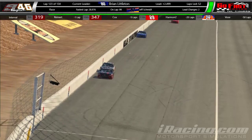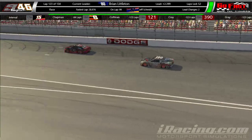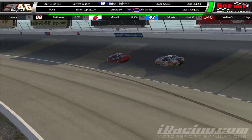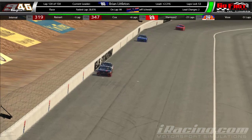Working into turns 3 and 4 is the 61 and the 300 of Roy Hyde. That lead is beginning to shrink, almost down to 2 seconds now. Wonder if there's enough time with only 11 laps left to go at Las Vegas Motor Speedway. Wonder if James Torrey is going to be able to close that distance. Not sure if he's going to be able to. If he's able to, that's going to be one hell of a drive.